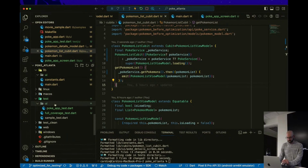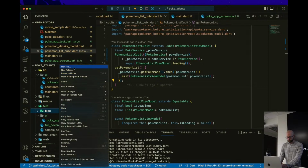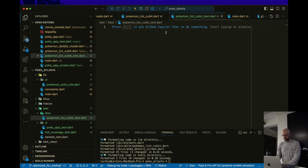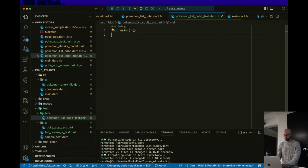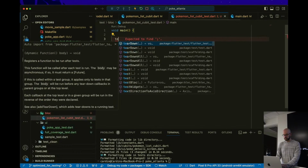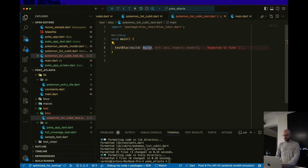I'm going to go back to my test file. I'm going to create my new bloc folder. And I'm going to do, you guys remember the syntax? Pokemon list Cubit, don't forget the underscore, test dart. And then with any test, we always start with void main. And then we can start writing tests. We got our entry point. And instead of doing our test widget, or just normal unit test, we can do blocTest. And it gives us a bunch of stuff we can play around with.